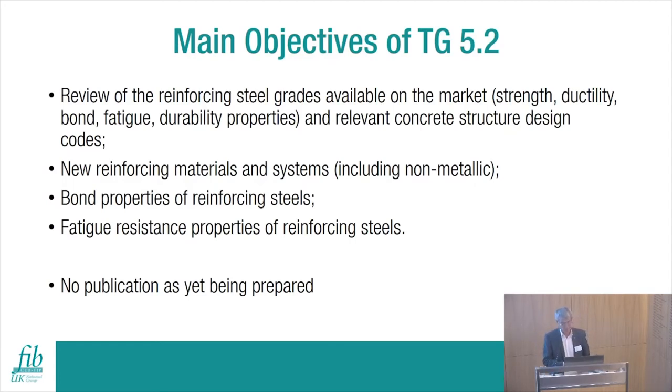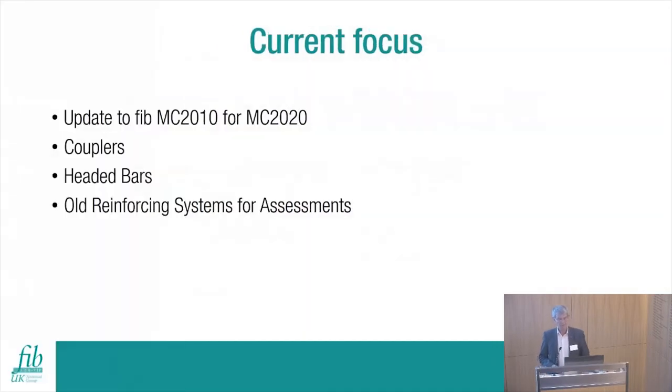There isn't a publication being prepared at the moment, but the main focus of the group is actually looking at the update of the model code 2010 to inform 2020. And that's in three particular areas that are fairly new, and that's couplers, headed bars, and importantly to inform the introduction of assessment into the model code.